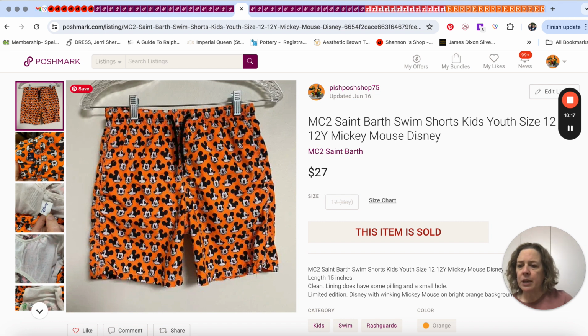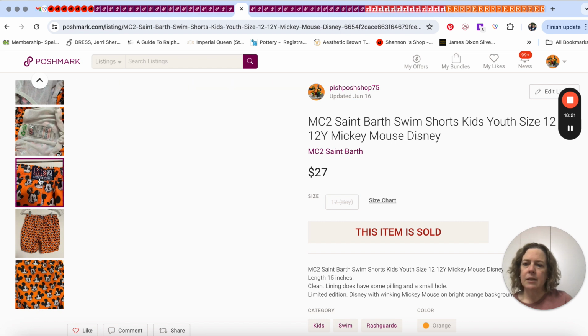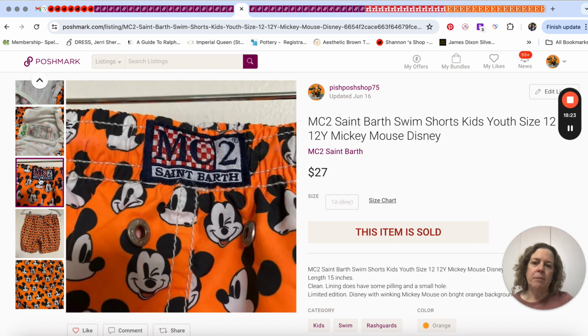So I remember telling you about this brand. I sold a couple boys swim trunks, MC2, St. Bart. Anyway, I saw these ones with Mickey. They did have a tiny bit of damage on the inside, but the Mickey Mouse ones seemed kind of rare. So we ended up selling those for $27.